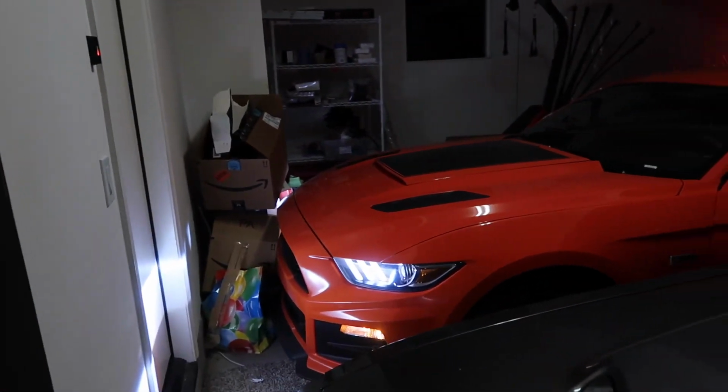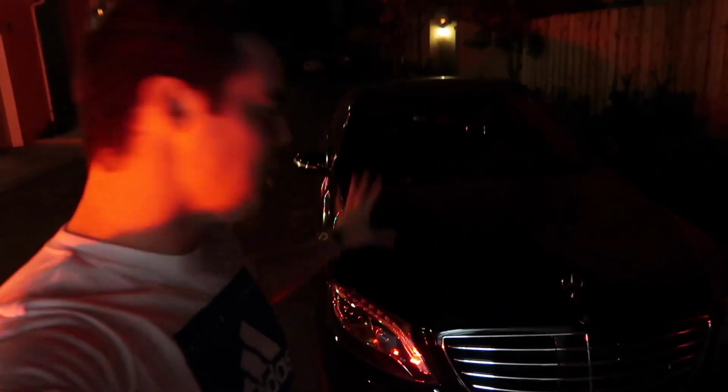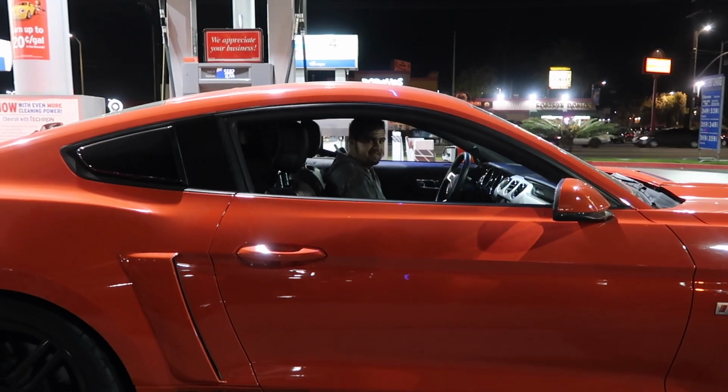In typical Mustang fashion, it's crashed into boxes, even though it's stationary. All right, taking this thing back to James, meeting up with Malcolm for some dinner, cruising in the S-Class that finally doesn't have squeaking brakes. I was so annoyed by that. It's so much more luxurious, calm, and quiet. I love this car. Oh, is that a Mustang, bro? All right, peel out in the gas station. Just kidding, don't do that.